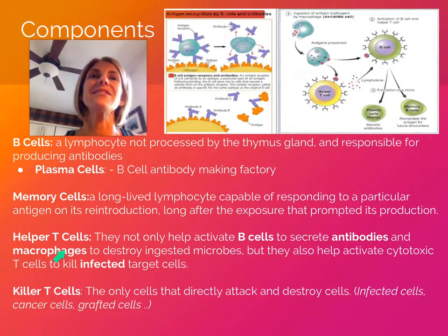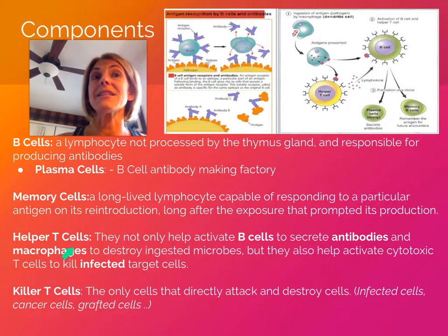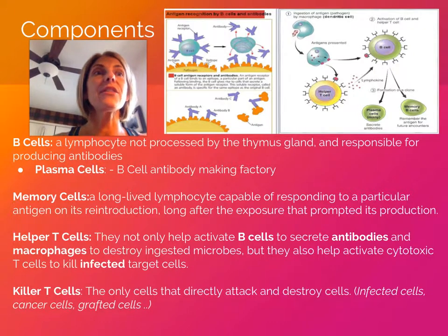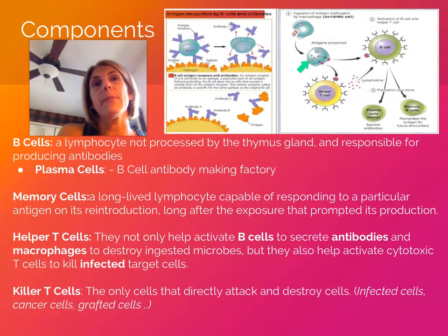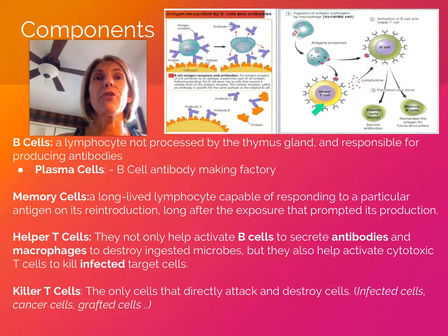So if the cells themselves are infected, the T cell's job is to destroy those cells. So first of all, you have these helper T cells. They're the ones that are affected by AIDS. So helper T cells, over here we have a helper T cell. It's going to have an antigen presented to it, most often from a phagocyte. So a phagocyte eats the bacteria, for example, breaks it down, and then pieces of it get stuck on the surface, and then the helper T cell binds to it and decides if it's self or non-self.